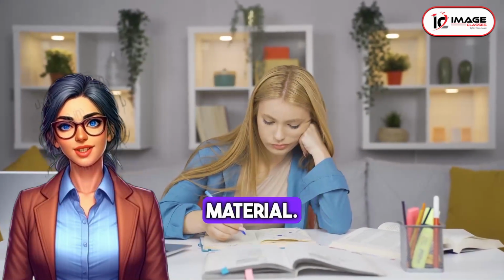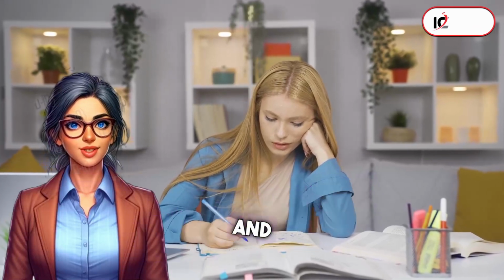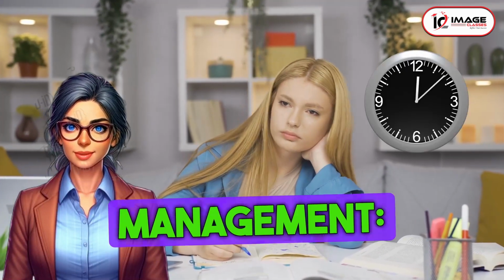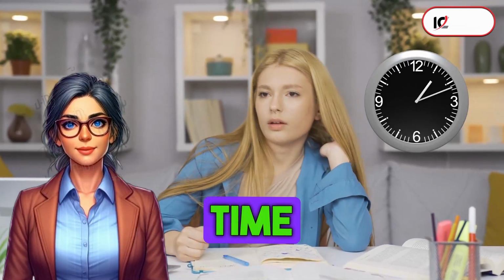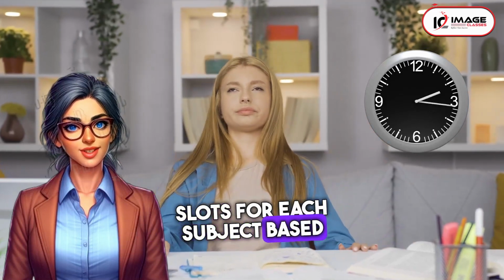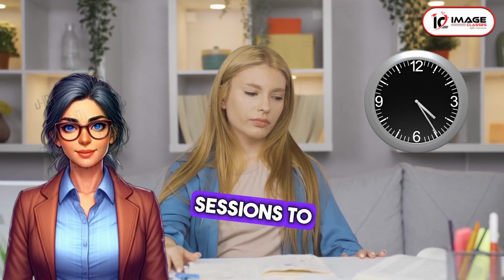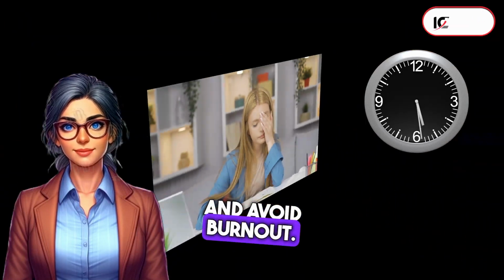Organize your study material. Gather all the textbooks, notes, and reference materials you'll need for each subject. Keep your study space well organized and free from distractions. Time management. Allocate specific time slots for each subject based on your strengths and weaknesses. Take short breaks during study sessions to maintain focus and avoid burnout.